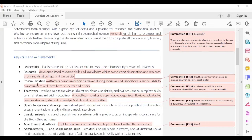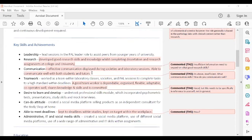Then again, similar to communication. The student here has written they've got effective communication, displayed during societies and lab sessions, and can communicate well with both students and tutors. Again, communicate well, how? Provide examples. What kind of communication skills have you got? Is it verbal, non-verbal communication skills that you're good at? Those kinds of things are really important.